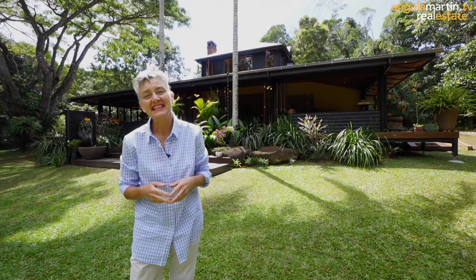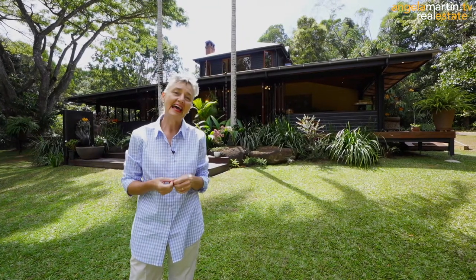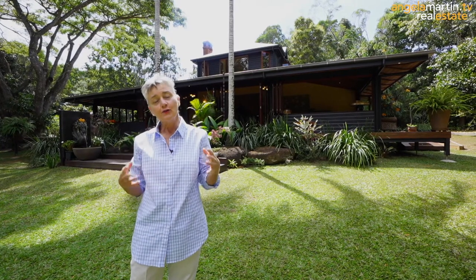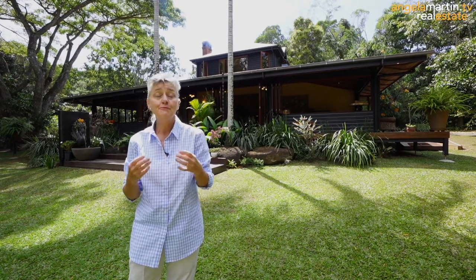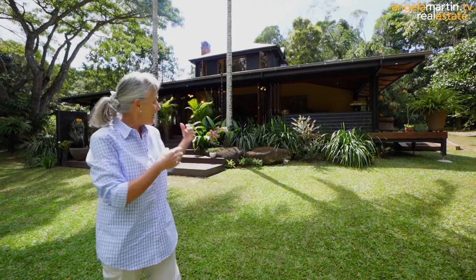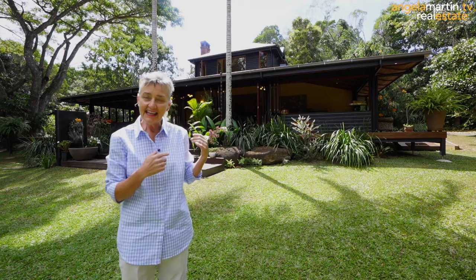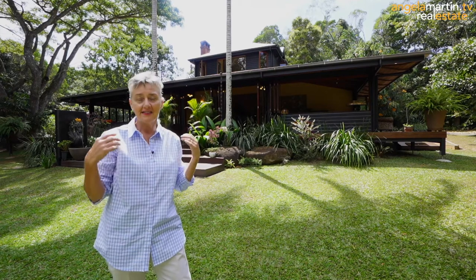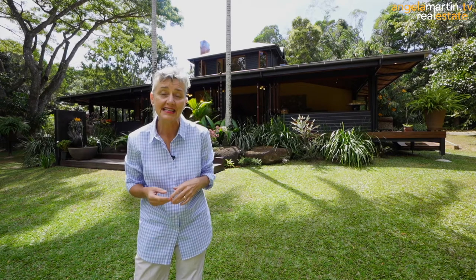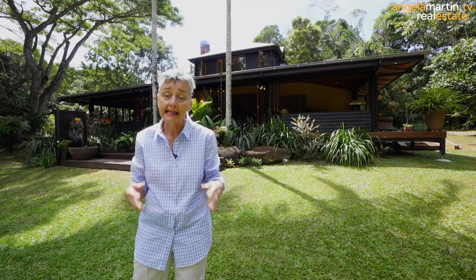Hi, I'm Angela Martin and welcome to number 111 Douglas Track in Speewah. This would have to be one of the most beautiful properties that I have seen. And the design, as you can see, the tropical design of this house, it just sits beautifully in amongst about 3.6 acres of stunning gardens.